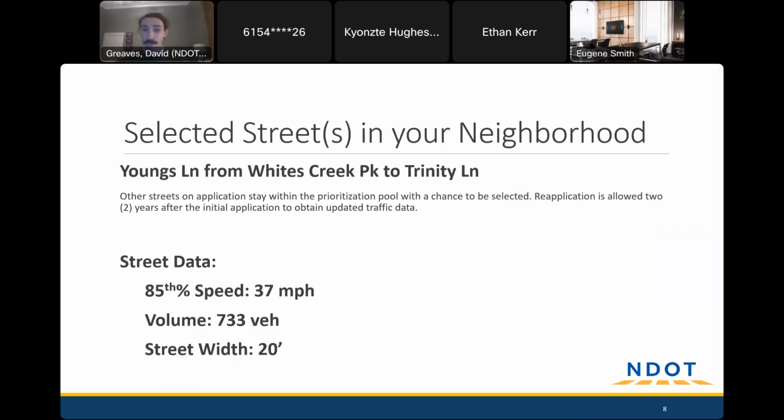You had a volume of 733 vehicles per day. Relative to most streets in the traffic calming program, that's not super high, but it is a street that doesn't have a lot of residences on it relative to other ones. So it is kind of high for a street like Young's Lane.